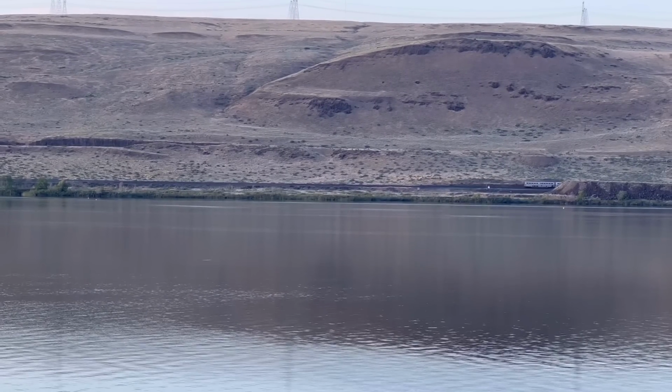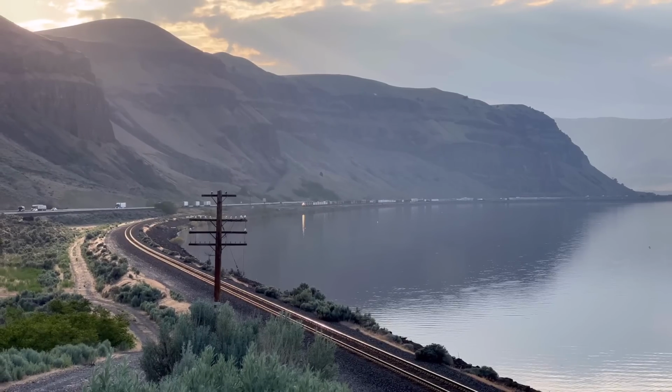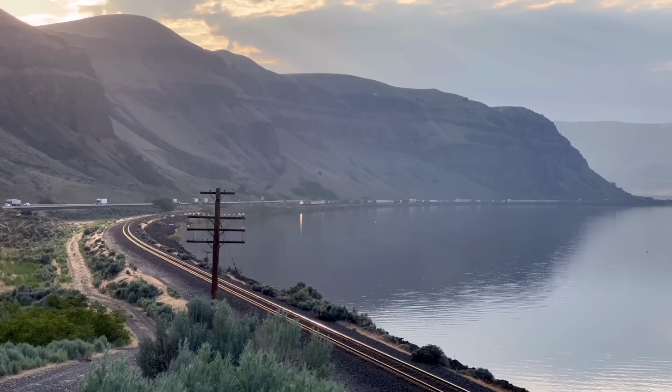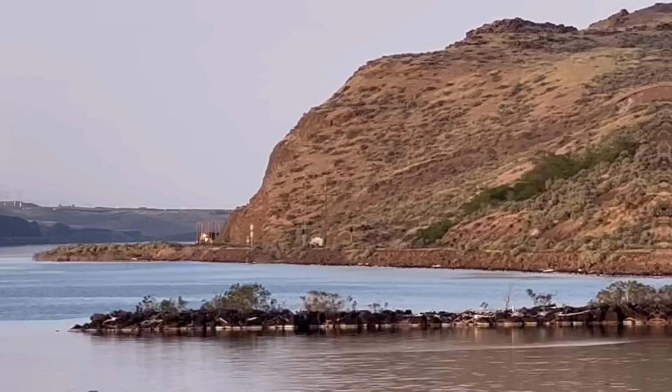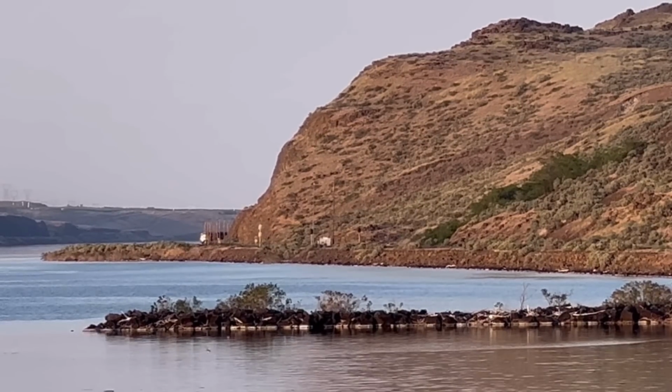Anybody with any experience in the Gorge would tell you you're more likely than not to deal with strong, steady wind, as the topography creates a perfect wind tunnel. But this day has been remarkably calm. Great for train watching, but not for windsurfing.